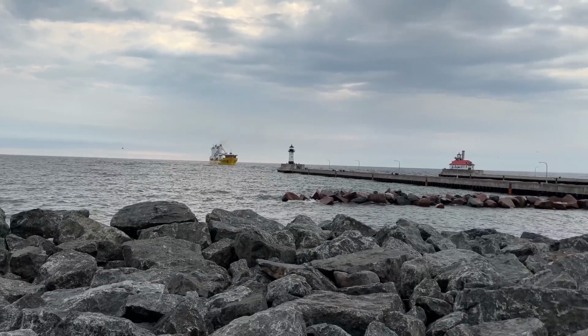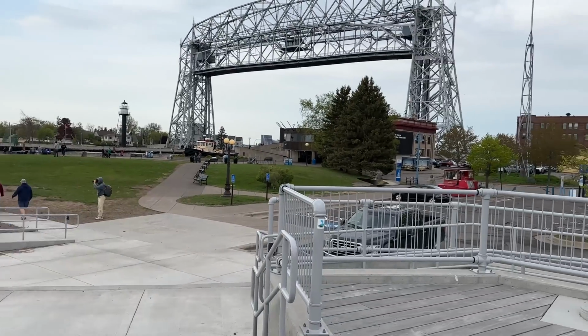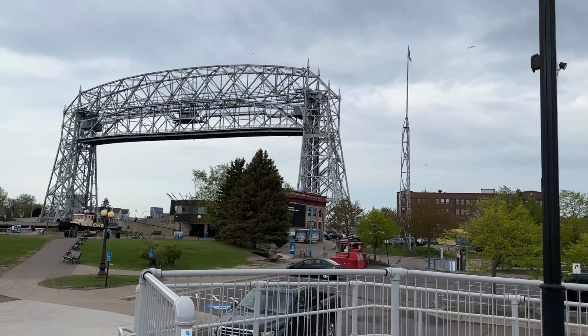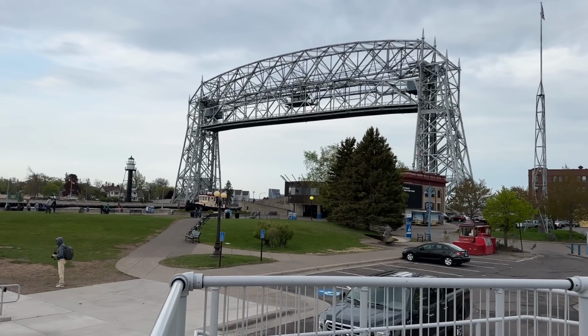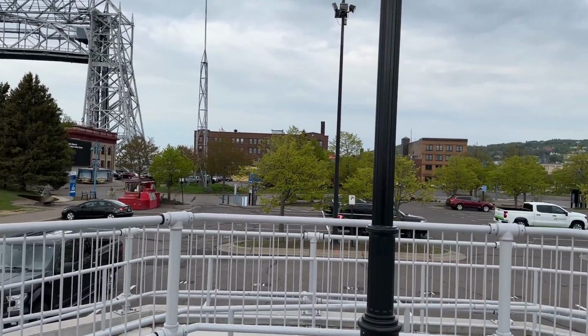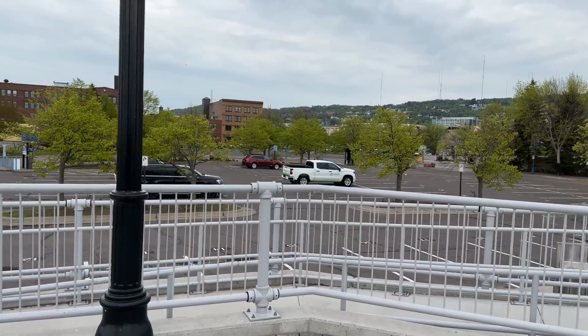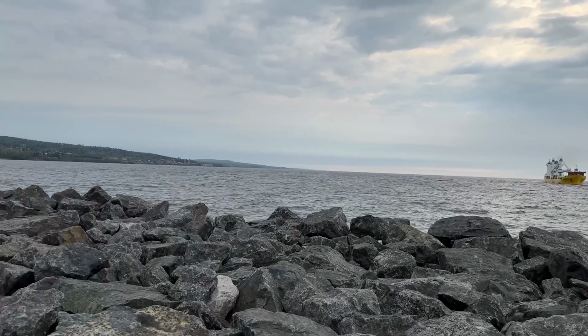I'm in Duluth, Minnesota. 50 degrees, light wind. You take a look at that flagpole there on the right, about 7 mile per hour gusts. We have the aerial lift bridge all the way up, 135 feet. Give you a parking lot check. There's a few people out here at 8 a.m., but they're all out here to see this unique vessel coming in.